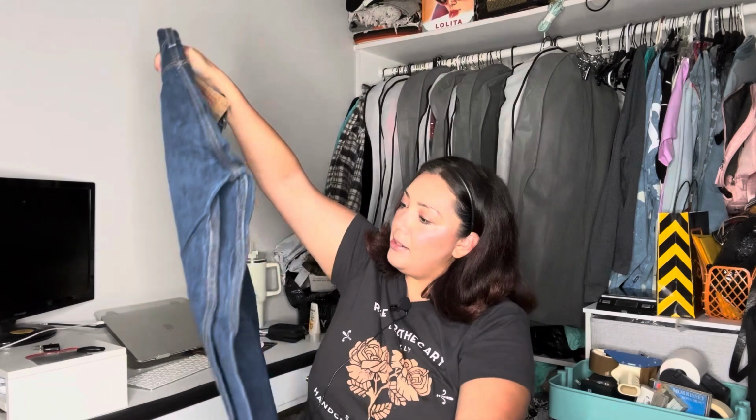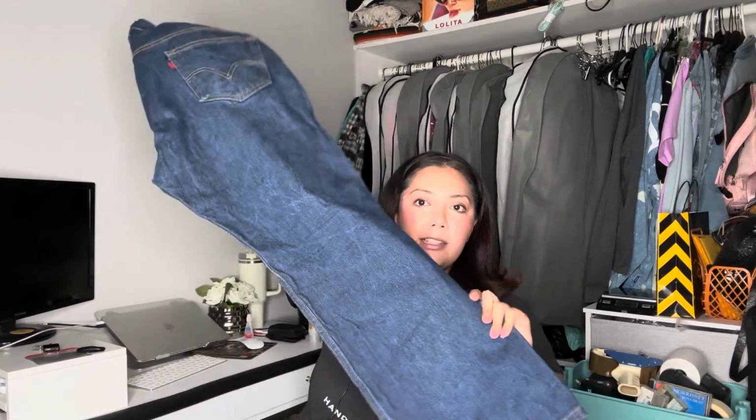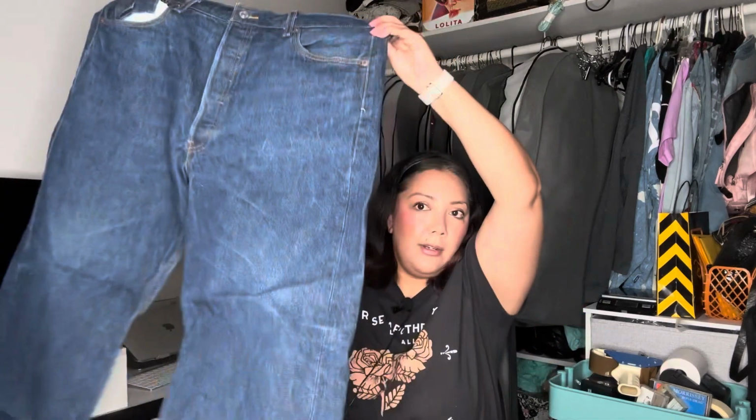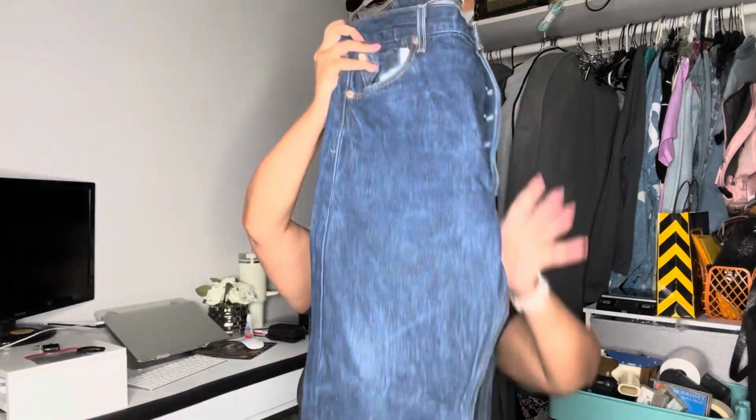Crazy. So first off, these 501 jeans. They're a little washed, but I think they'll still do well. And these are button flies. Yes, so 501 jeans. Got these to resell.